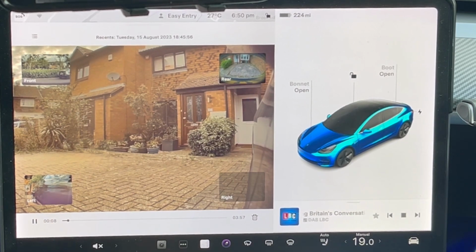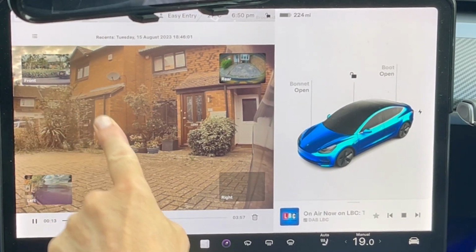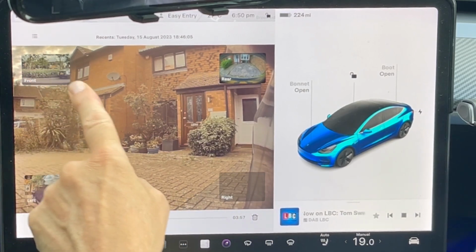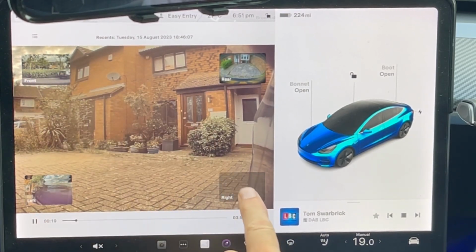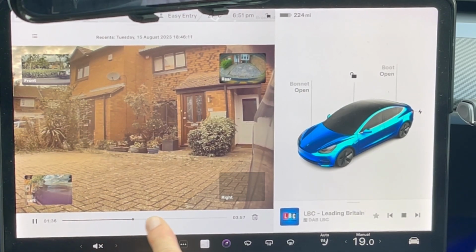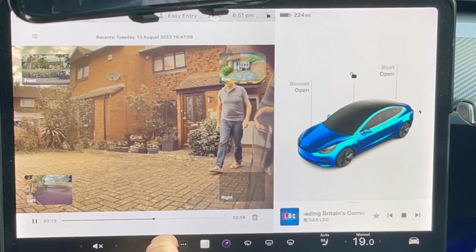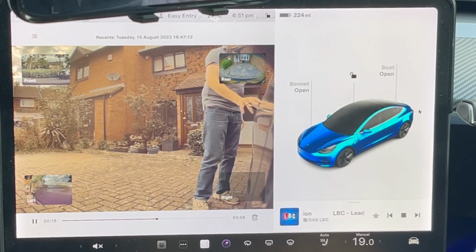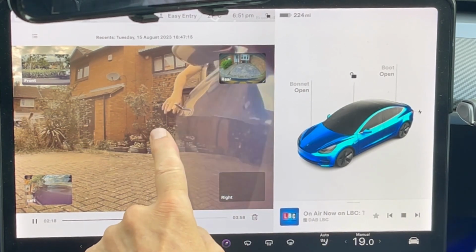So that's a problem, isn't it, right there? It can obscure the face. So what Tesla need to do is allow you to be able to move these out of the way, which is a problem because you can't do that. So let's just bring it along again, and we'll line it up with where I am. Look, see, I'm blocked, which is pretty stupid because I can't see myself who that is.